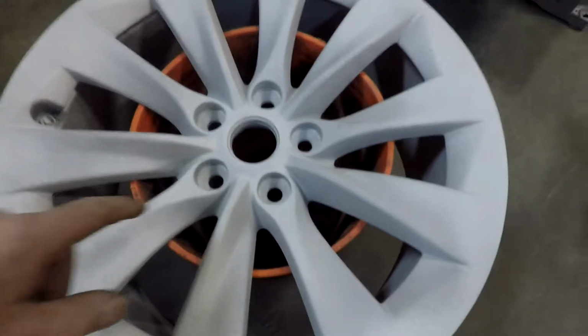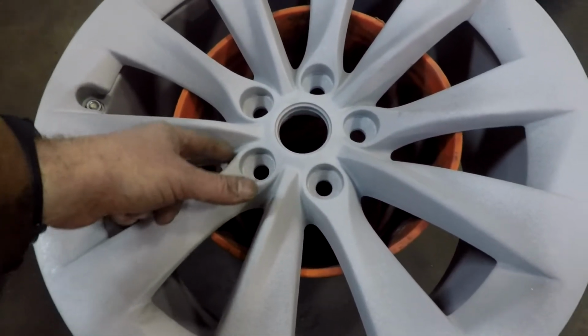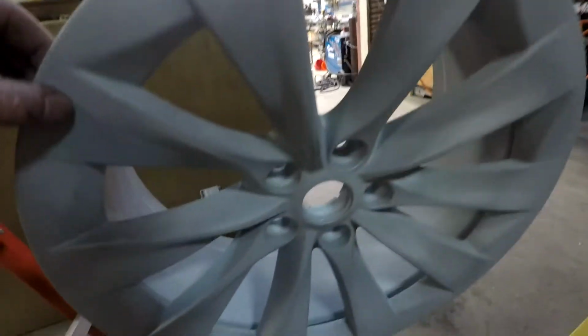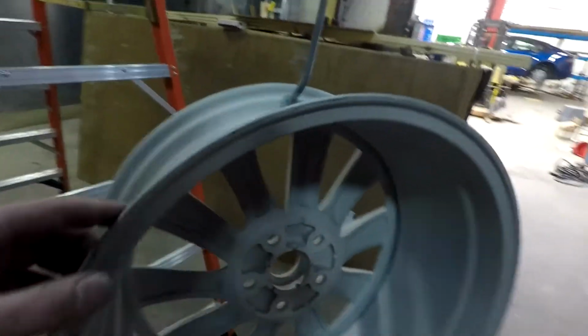Yes. Mainly due to the fact that these areas here are going to be difficult to get to. The powder's not going to want to really lay in there. It's going to fight you, especially in here. Gravity will be your friend. Shooting it like this will not be your friend. And then we'll hang it up here, and then we'll shoot the inside in the barrel. We should be good to go.